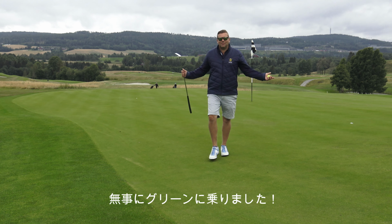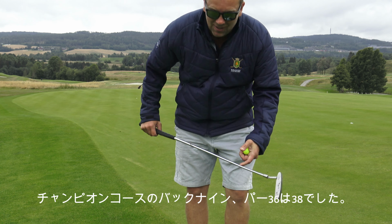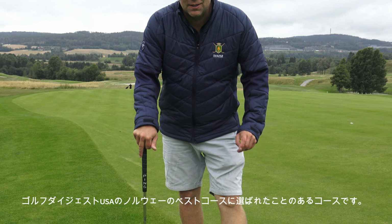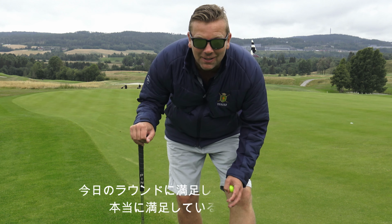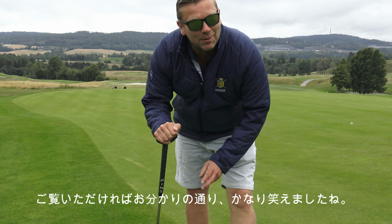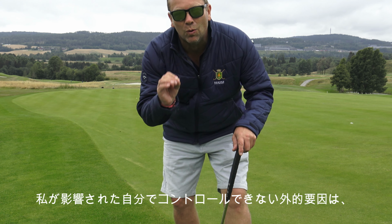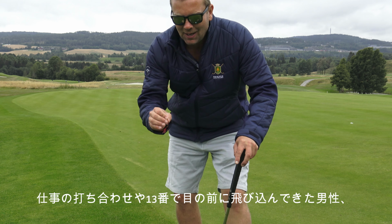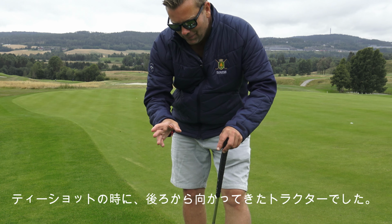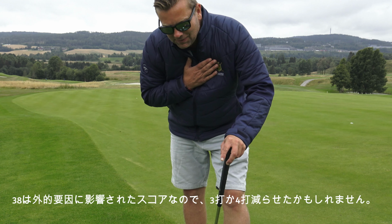Well, it's a good job I can putt. 38. On a championship course on the back nine, par 36. Once voted Norway's best course by Golf Digest USA, am I happy? Am I euphoric? I think you see for yourself it's pretty comical, and what affected me was the external factors that I've got no control over. The business meeting, the guy jumping in front of me at 13, the tractor coming up behind me when I was on the tee about to hit. External factors, they affected my score.